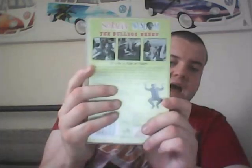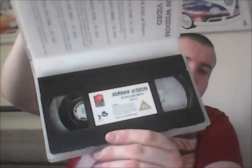And here's another one, The Bulldog Breed. Here's the front, spine, and there's the back. Here's a tape for Norman Wisdom, The Bulldog Breed.